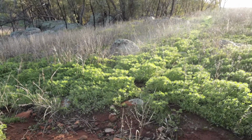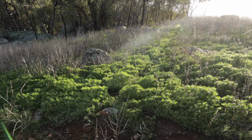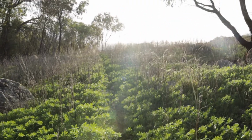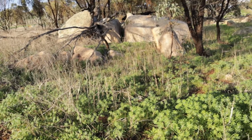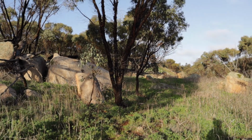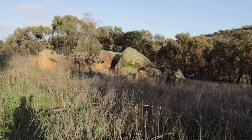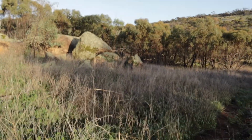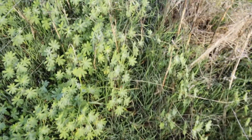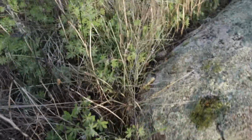Through there you can just see that line going through. That is actually a kangaroo track. Heads off that way into these rocked areas here. There's actually like a little cave area in there. Can't see any roos around, I might show you guys. I see the grass is pushed over here, so they're coming through here.